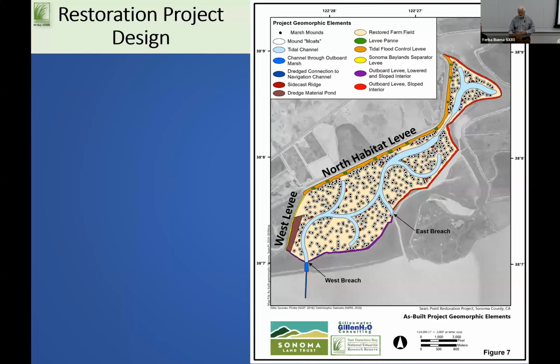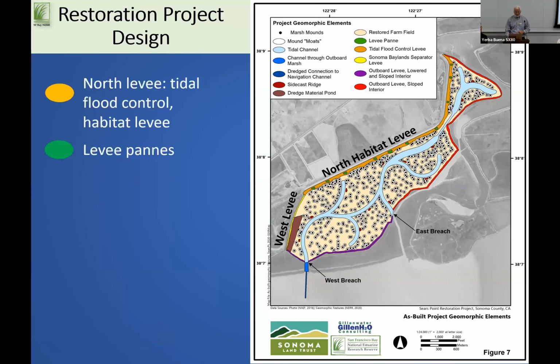Next, I'll talk about Sears Point, and I'll be a little brief here because Steve covered some and Peter Bay will cover more. This map on the right was the design, what got built there. So that north levee, as Steve mentioned, had a 10-to-1 to 21 slope. It was a flood control levee, had the habitat levee, had the small pans that Steve mentioned on there. The west levee separates the project from some baylands, which, if you think about it, you're separating one restoration from another.